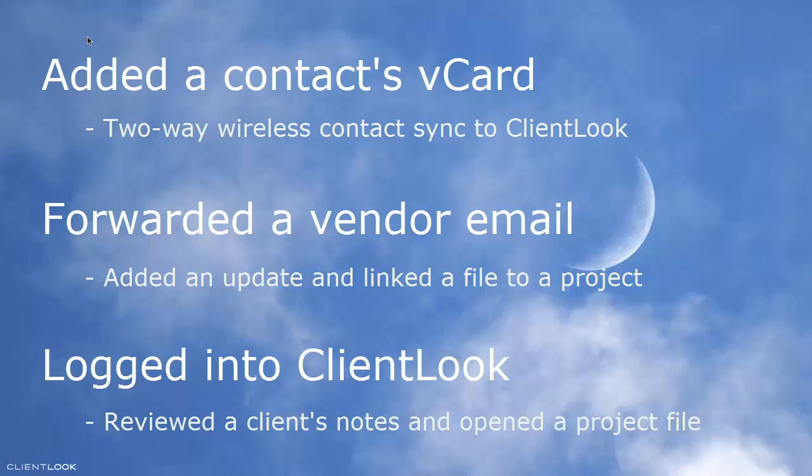You logged into ClientLook and you did so to review your client's notes. What did you speak about last? What was the outcome of that property tour a couple of weeks ago? And what were you supposed to follow up on? You also opened a project file that was stored online. Think of all the times that you've been with clients and needed access to file or contact information that was stored in your database that was inaccessible. Using ClientLook and a tablet or a mobile device, you'll have instant access online to all of these details anytime you need them.